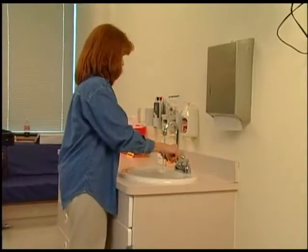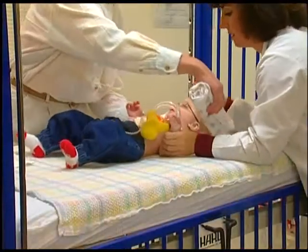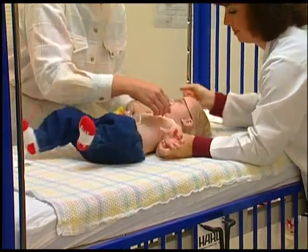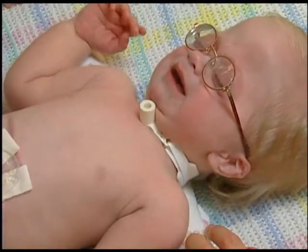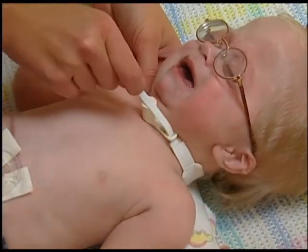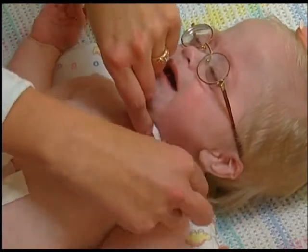Again, always begin by washing your hands. Place a roll towel or blanket under the child's shoulders. If you are doing this alone and your child is small, it may also be helpful to swaddle the child securely in a blanket to restrain his arms. It is very important to always hold the tracheostomy tube in place whenever removing or loosening the trach ties.